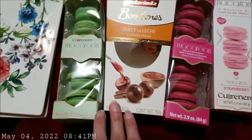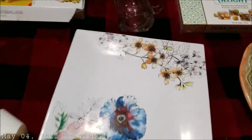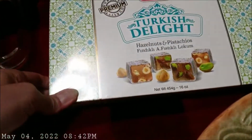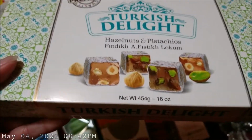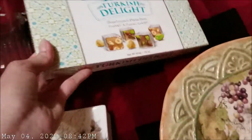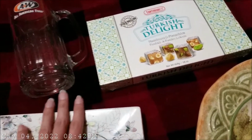I got those. Dulce de leche. We've pretty much finished those off. And then baklava in pistachio with honey, and then Turkish Delight, hazelnuts and pistachios. This is so heavy, this box. Yeah, it's a pound, and this was only, I think, $3.99. Not even $5, $3.99 for the Turkish Delight.